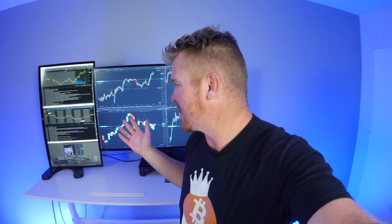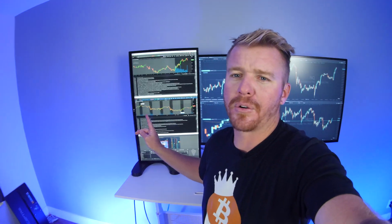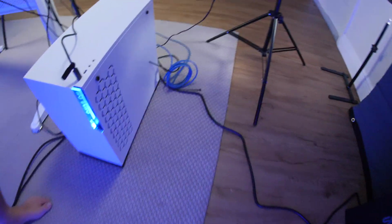Behind me, I have the LG 42-inch HD 4K monitor. This is the sweetest of the sweetest monitors out there. Pretty much everyone, I've already talked about this one. And then I've got a 32-inch vertical monitor over there. So I've got that set up. I've got my computer down here on the ground, got my computer on the ground over there.